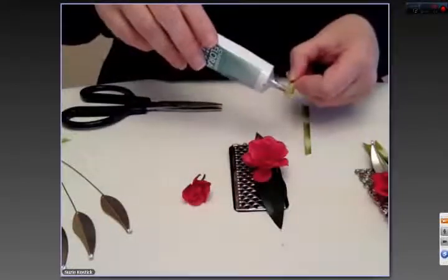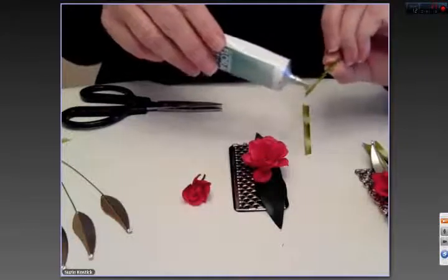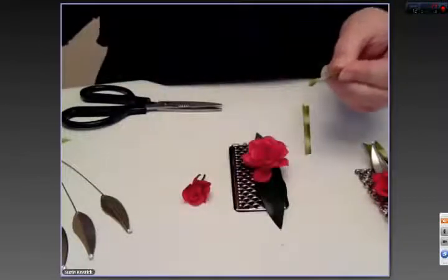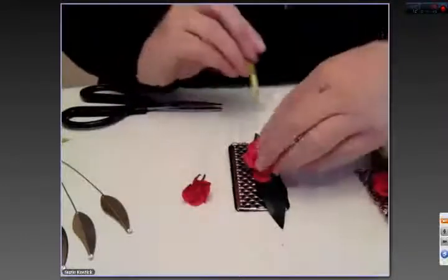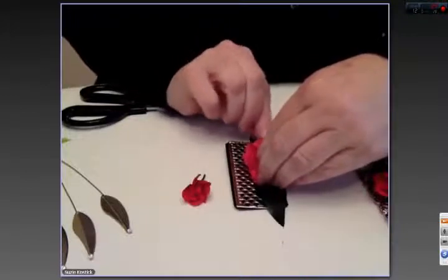If not, go ahead and cut them blunt. I don't think it really matters. It's just a personal preference. But I know you see me cutting them on an angle. So in case you're wondering why I'm doing that, it's just my preference. Again, glue on both sides. That's very important. I'm just going to come in here, tuck it up in there, pull it out.